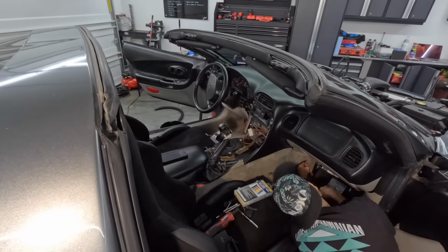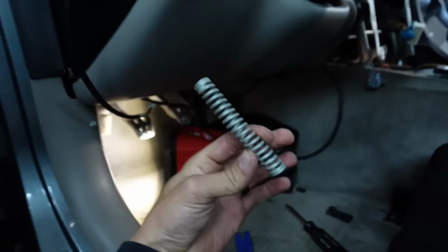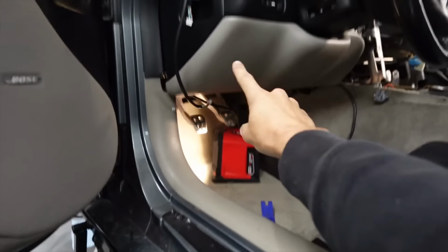this is always fun. Running wires up under the dash and this falls out. Any ideas where this goes? Let me know in the comments because I got no idea. It fell out of here somewhere.